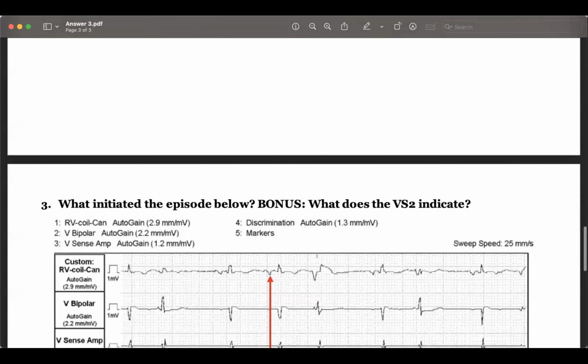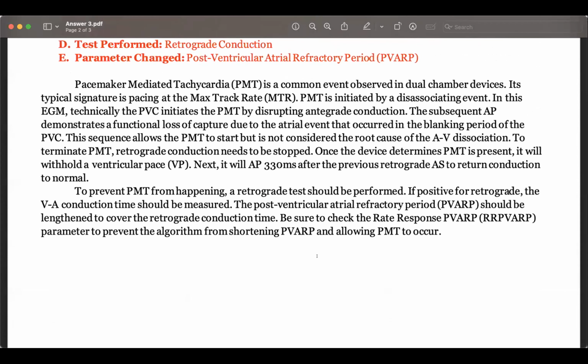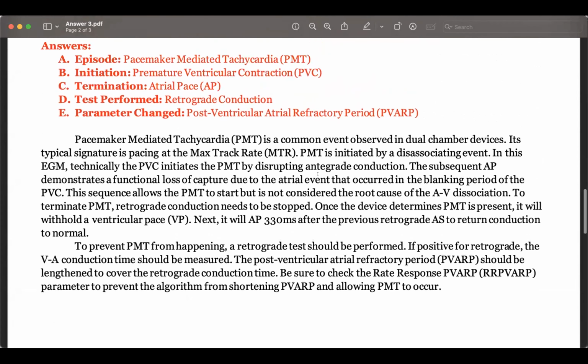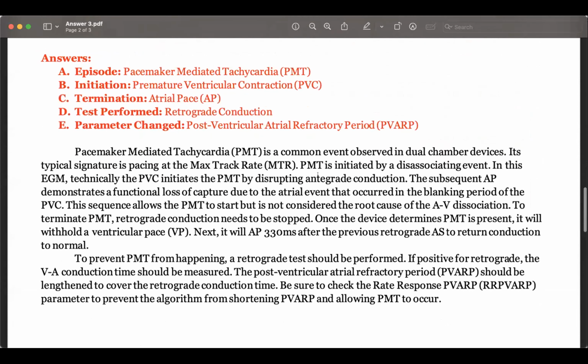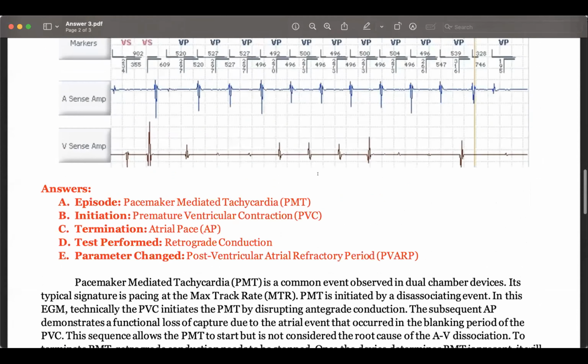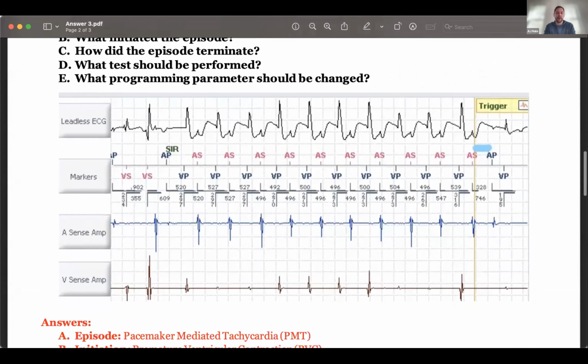Yeah, AJ. Right. Yes, sir. Somebody asked what caused the pacemaker mediated tachycardia. Did you answer? Yes, I answered before. That was before. Okay, maybe just recap it again. Oh, yeah, I can recap.